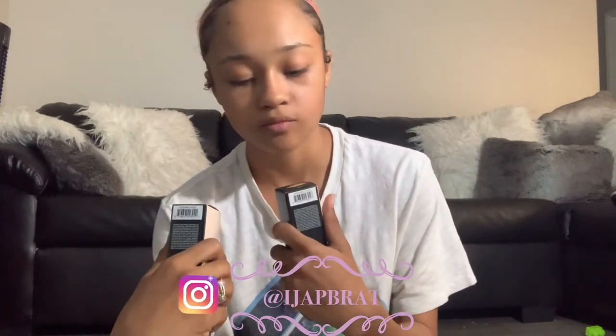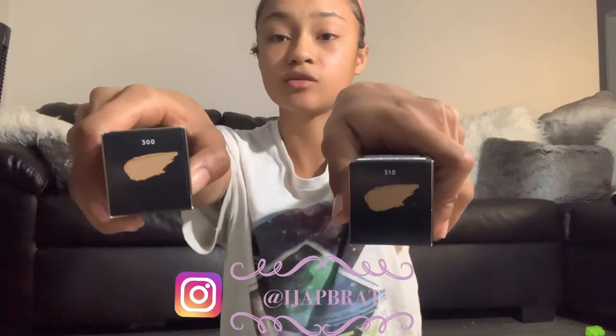Next, what I got are these two different color foundations because I couldn't figure out which one matched best on my skin. And I've been watching YouTube videos, I've been doing my research on Fenty Beauty makeup, and basically I already knew when I went to Ulta and Sephora what I was going to get. I didn't just walk in there and buy anything. I already knew what I wanted. I wanted this and that, so I just didn't know which one was the best color, and they were so close. So this one's 310, then this one's 300.